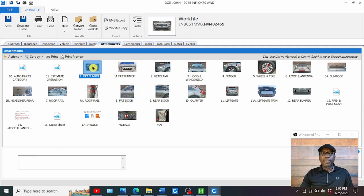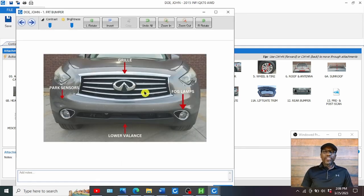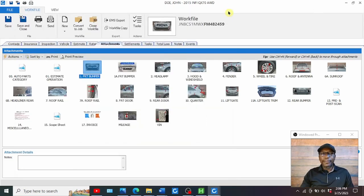Let's pull up a picture of our bumper here. Okay, here's a picture of our bumper. This is the bumper cover. Look at the attachments that are on the bumper cover. You have your grill, you have your park sensors, you have your fog lights, and you have your lower valance. Those parts need to come off of the bumper before the repair and refinish process starts. It's called detrim, and each one is called R&I. Remove them, and then when the bumper is refinished, install them back again, okay? So let's go back, and let's go to our estimate.